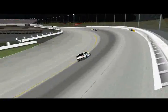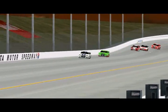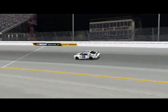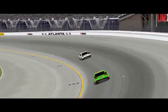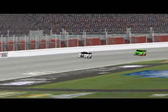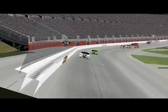Matt Adams in the 48 as we return to the Atlanta Motor Speedway is the leader. Josh Snyder in the number 16 car running second, some 1.5 seconds back. And caution is out for debris in turn 4. We're hearing that the caution is going to come out, and there it is.